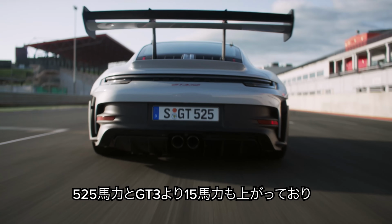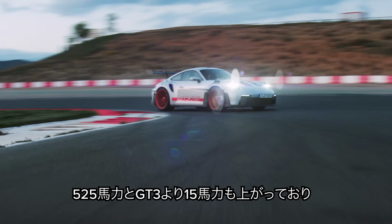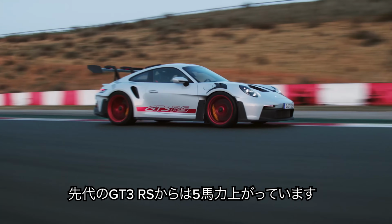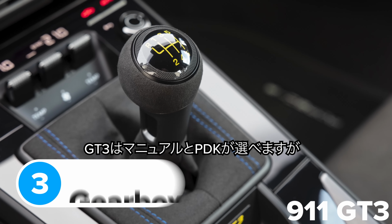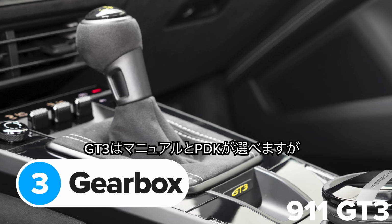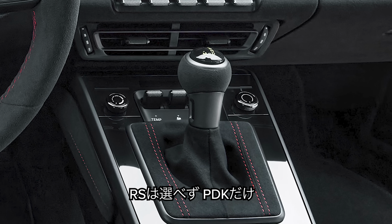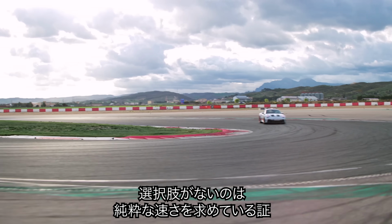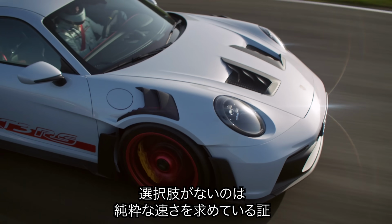How much more? Well, the GT3 RS makes 525 horsepower. That's 15 horsepower more than the new GT3, and only 5 horsepower more than you got in the old GT3 RS. You can get the standard 911 GT3 with a manual gearbox or a 7-speed PDK automatic. You don't get that choice with the RS model though. It comes with the PDK as standard. Yes, I know some of you die-hard petrolheads would probably rather have a manual, but the auto is just quicker around a track, and that's what this car is all about.